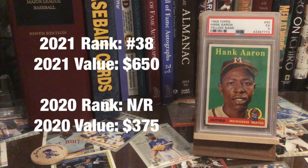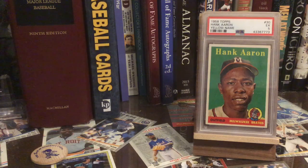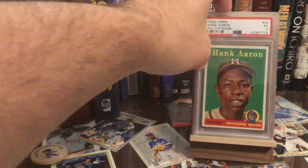This is a card that's been well over $1,000 in the last year in this grade, but it's not currently. In fact, just a couple months ago it sold for over $1,000, but it's still a great card and good to have it.